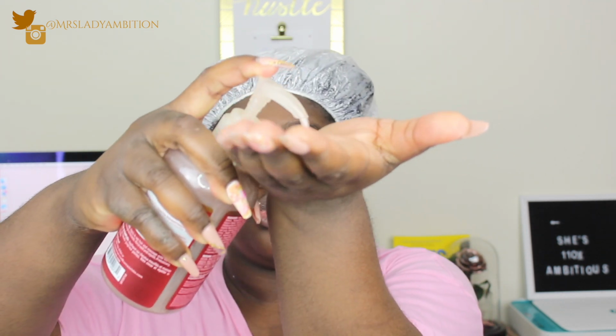First of all, when I found out that it was ORS Hair Repair, I wasn't that excited because I'm not familiar with their products or the ingredients, so I just tried the shampoo. This shampoo is super light, super creamy. This stuff is a creamy dream, okay?